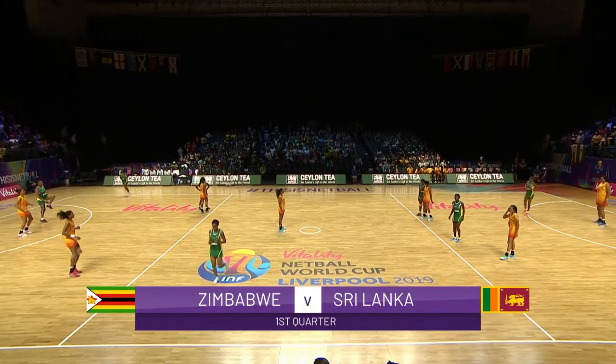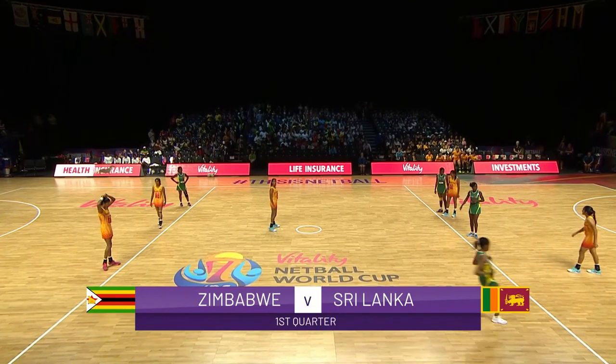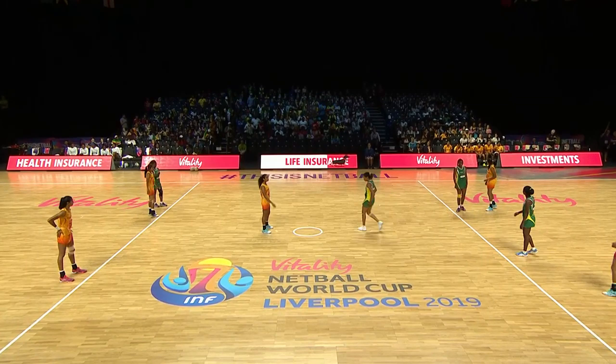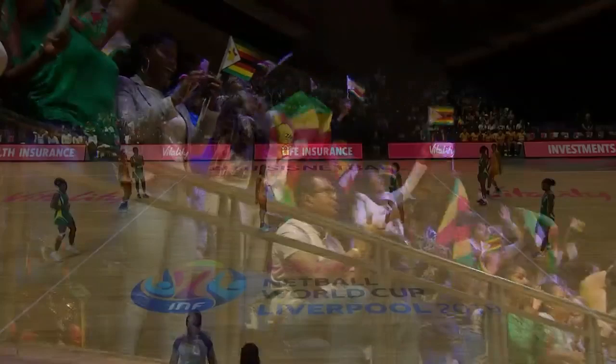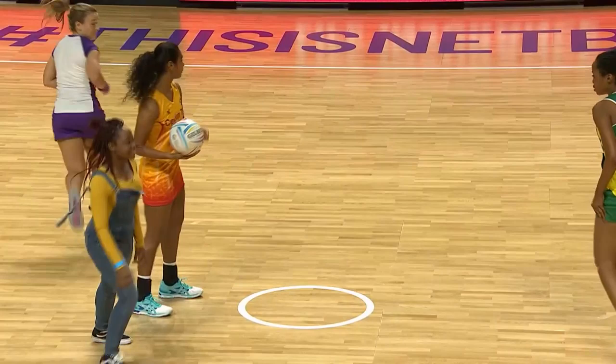Absolutely. Zimbabwe make their World Cup debut, and they have plenty of fans here inside the M&S Bank Arena in Liverpool on court two. They've been making a lot of noise since the players took the court. There they are, and they are well up for this one. What a fantastic turnout.